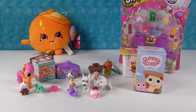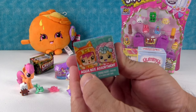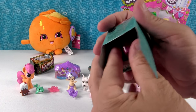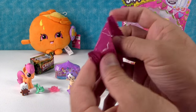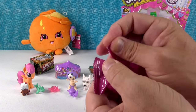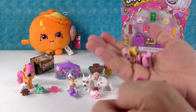Okay. All right, I'm going to open up the My Mini Mix Cues. You get two in here, and this is the Aqua Box assortment. So it's different than the other assortment. Yep. Let's see. We have a checklist. Right there. Good, because I don't have my other checklist. It comes in a pink bag instead of the brown bag. I like the pink bags. I do, too. I want the orange cat. The orange cat. Yes. Let's see who we got.